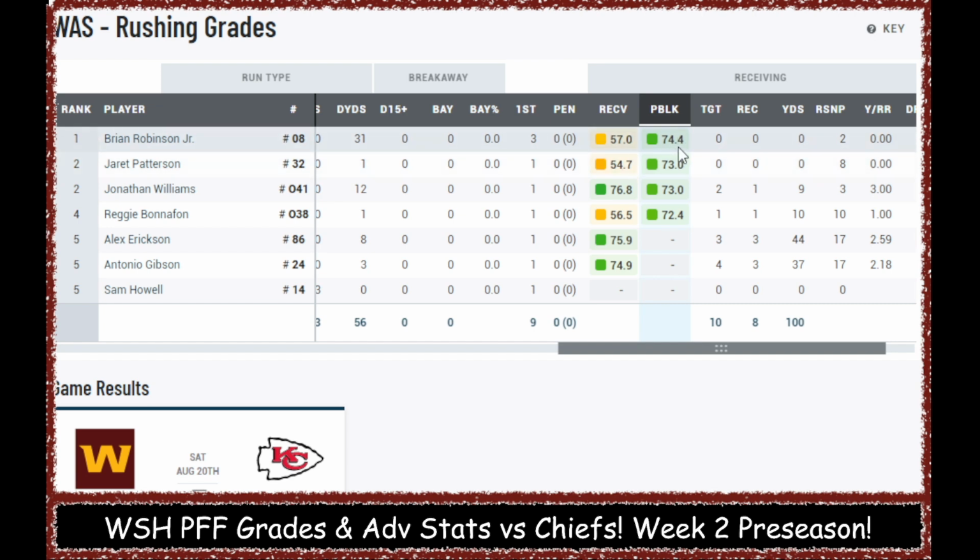I'm not worried about him running the ball at all. I'm not worried about him even receiving the ball. But what's really going to keep him off the field is his pass blocking, and that's why JD McKissic will come in quite a bit, because right now he's our best pass blocking running back. But Brian Robinson and Antonio Gibson are way bigger than him, way stronger. There's no excuse. If JD McKissic can pass block, then they should be able to pass block even better, because they are stronger and bigger. It's just all about technique.